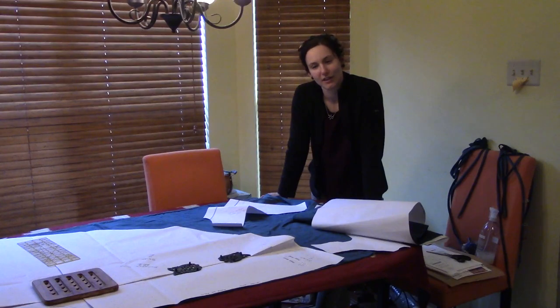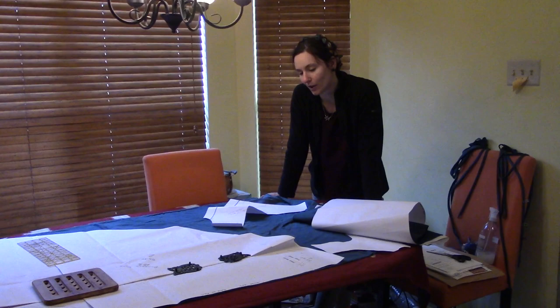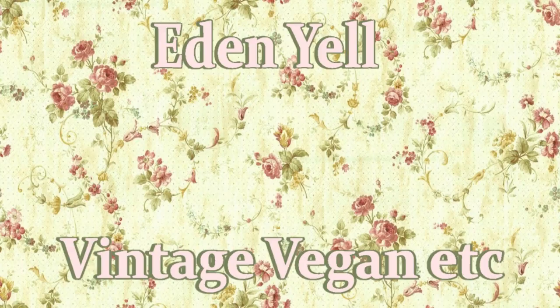The famous dress from the 1950s that advertised that you can start it after breakfast and walk away, wear it out to lunch. Well, we are going to see today how long this actually takes us to make because we are taking part in Stephanie Canada's Walkaway dress challenge.